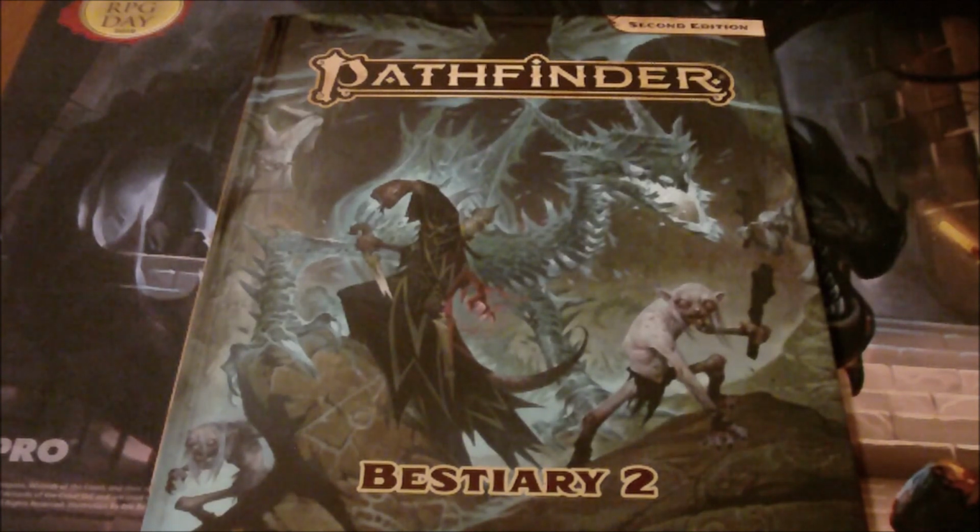So if you are running 2nd edition Pathfinder, if you are a game master and you are running Pathfinder 2e, this is something that you should have on your shelves, because it's just a fantastic addition to your collection, especially if you plan on running adventure paths, because I'm going to assume that in the future the adventure paths are going to start incorporating creatures from this book into it, so it'd be useful to have for that. But it's just useful to have overall, because it's just a really great assortment of stuff in here. So I highly, highly recommend the Bestiary 2.